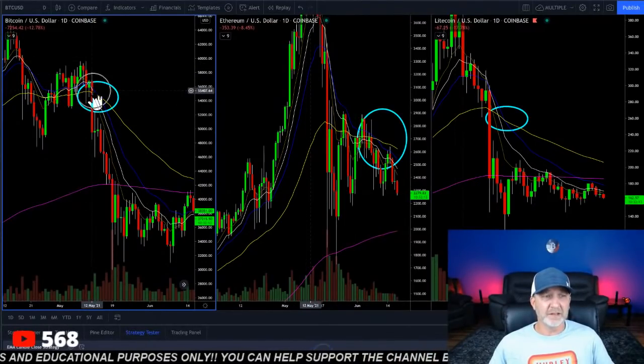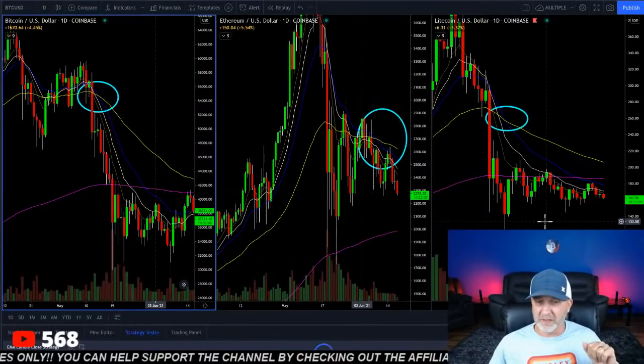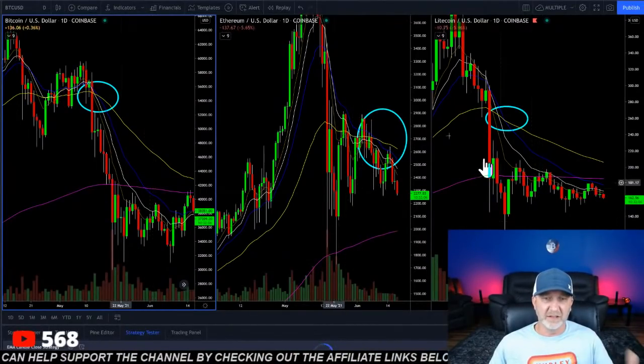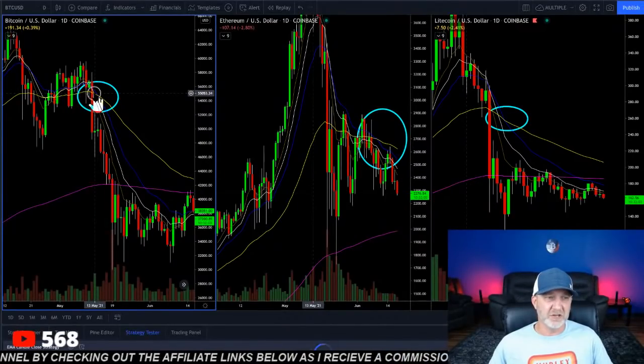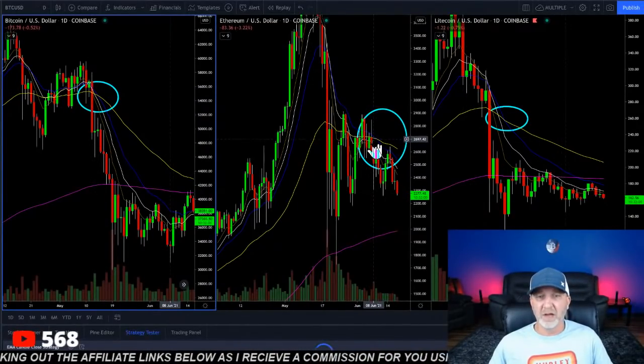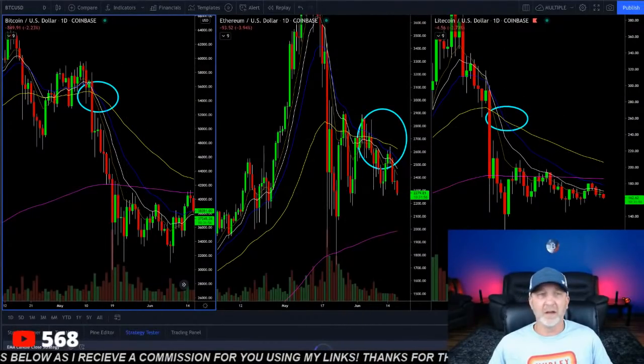Anyways, this is the Bitcoin, Ethereum, and Litecoin chart. They're all looking pretty bearish, guys. Needless to say, we've been talking about this forever. Here was our EMA strategy short signal on Bitcoin. Here was our short signal on Ethereum. And here was the short signal on Litecoin.